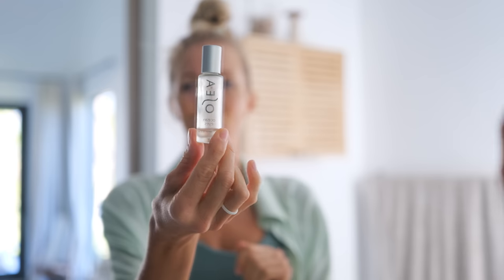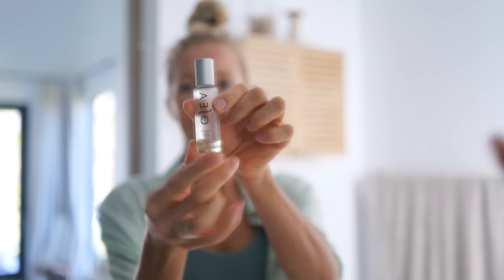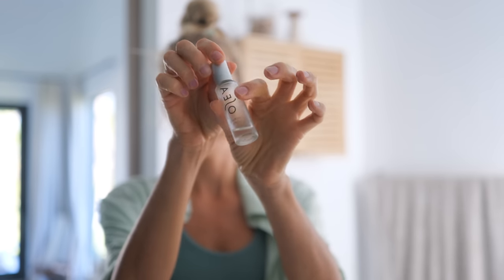Next up is the Ocean Eyes Serum. Again, this is very, very similar in consistency to the Hyaluronic C Serum. It's so cooling, especially because there's this metal roller ball. So I'll get it started on my hand because sometimes it's hard to get it out. So I will go ahead and apply it to my under eye area, just a few rolls.